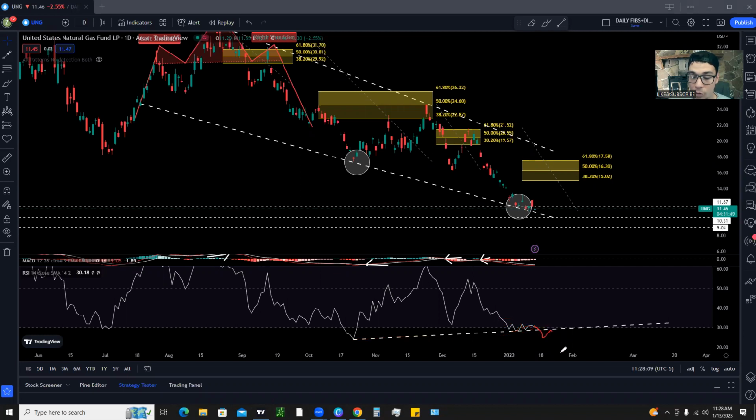Now, if we break this level, retest it, and you start to see the RSI collapse and go down, most likely you're going to see the stock as well. You're going to see UNG head back down to that 904 to the 1031 levels. So keep a close eye. But as long as we're holding this level, we still have our bullish divergence there, right? It's still valid, and it still indicates we could get some type of bullish activity in the future.